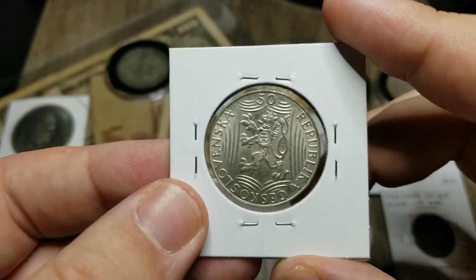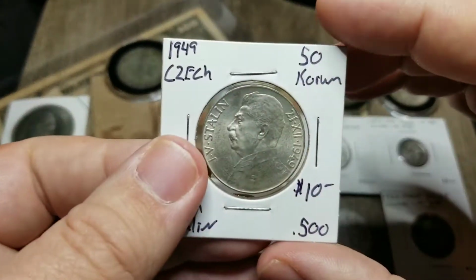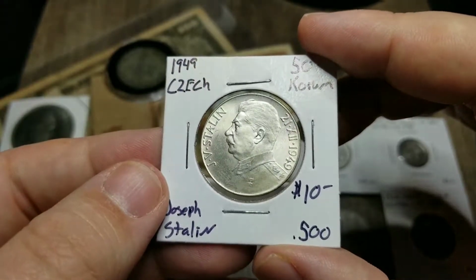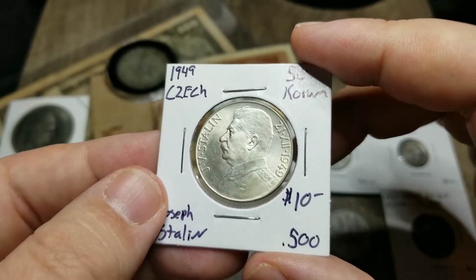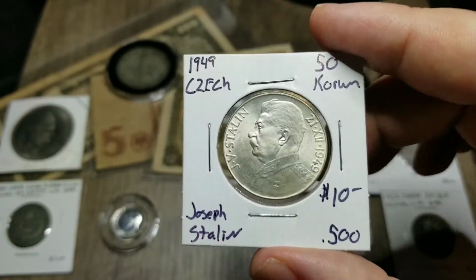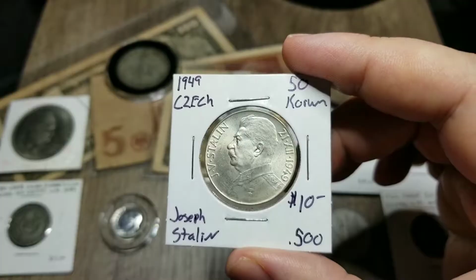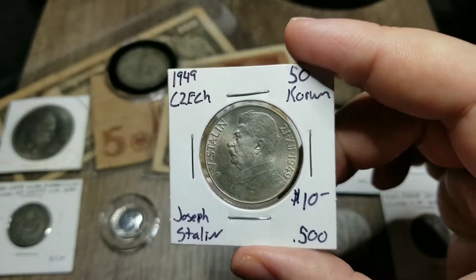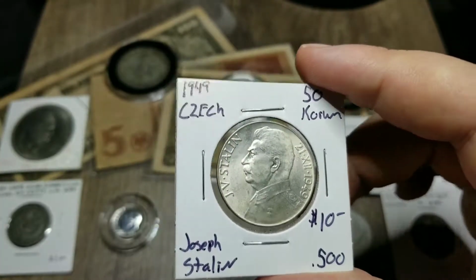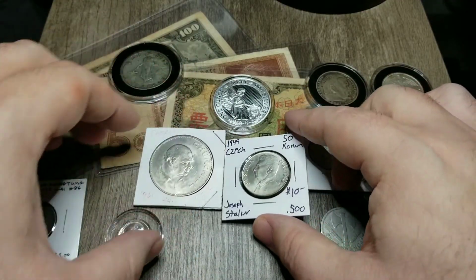And I believe there was the 50, and then there was also a 100 koron, I believe is what it's called. And these circulated in Czechoslovakia and also throughout the Soviet Union. But Stalin was very partial to this. And of course, his impact in World War II, as terrible a person as he ended up being, his leadership helped to see Russia through to victory. And you can see here we've got all three of them together.